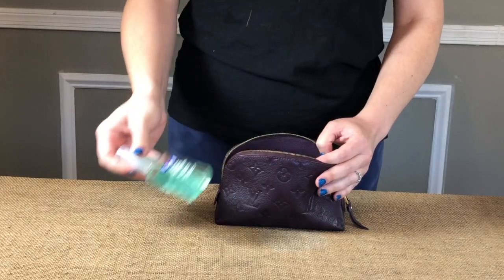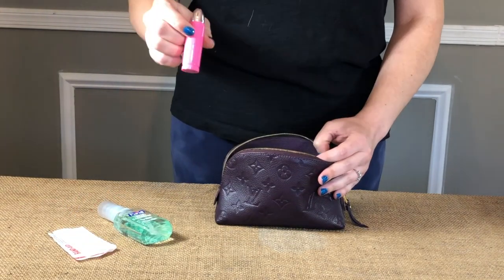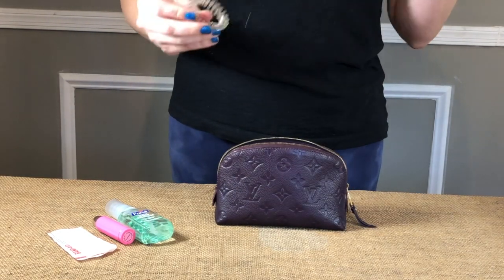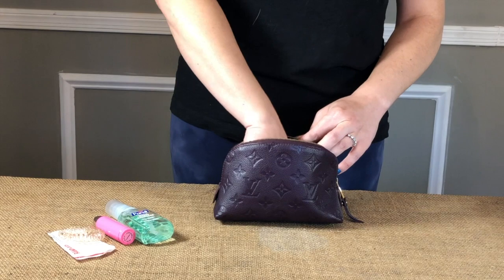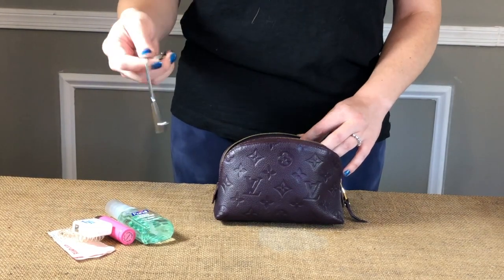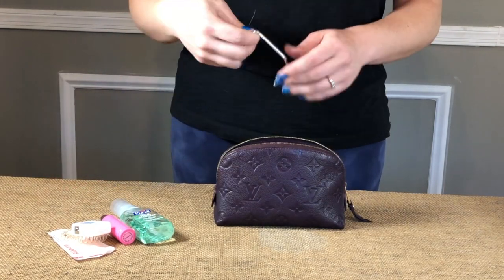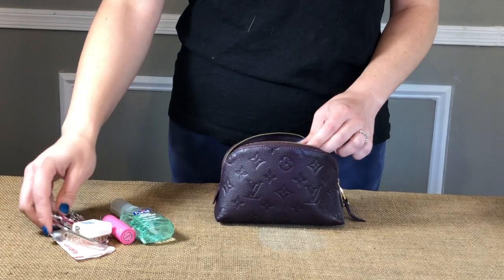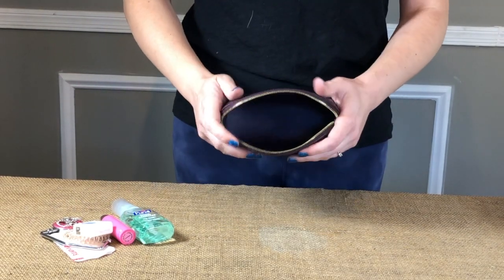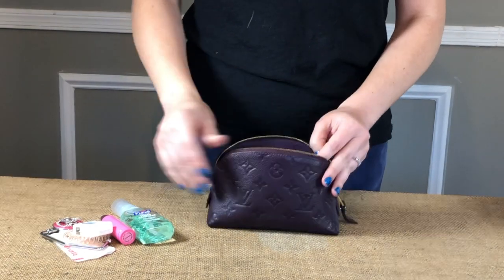So I usually have a Purell, Band-Aids, a lipstick from Jeffree Star, a hair tie, and a rubber band. Don't know what that's doing in there. Floss, and a bag holder. These are just things that I always run to. I like to have them in my bag and I don't like them to be loose. You could definitely fit more. I know people use these for makeup items. I don't wear too much, so I don't really carry a lot with me.